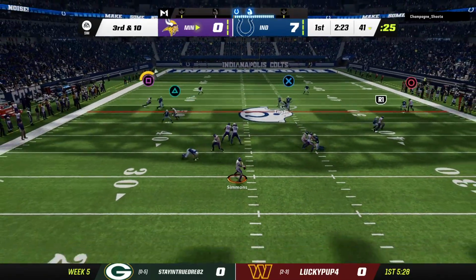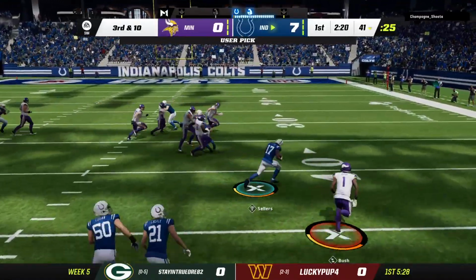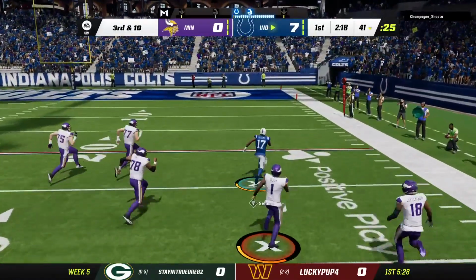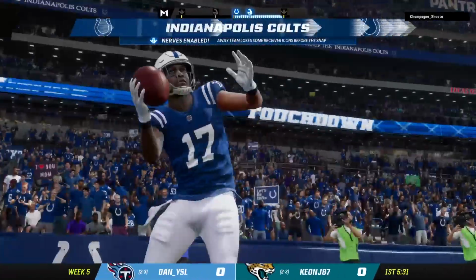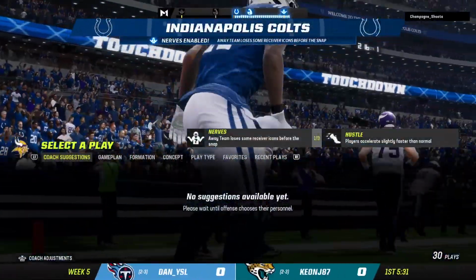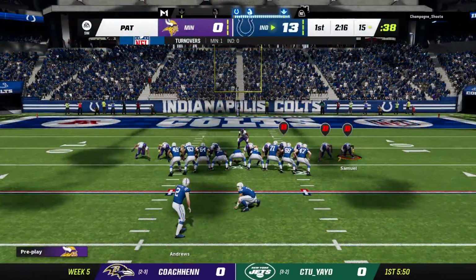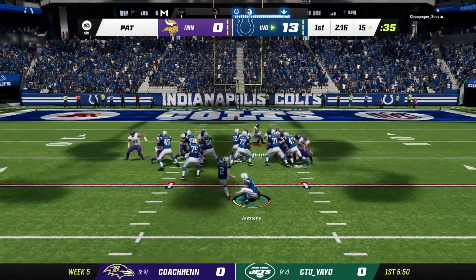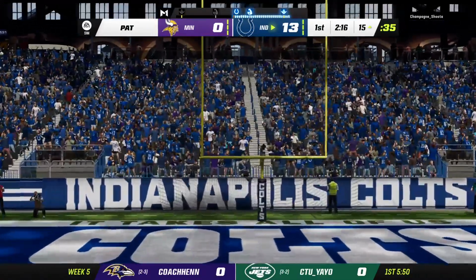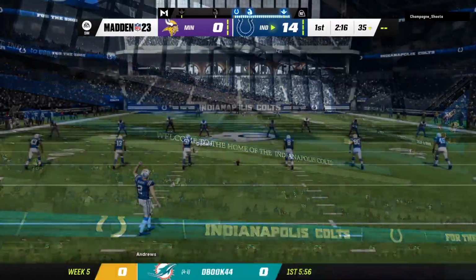Back to throw. Simmons. Well, he tries to force it in, and it's intercepted. There he goes, right side. And he will bring it back. An interception return for a Colts TD. Now the try here for the extra point. And it's good, and they have jumped out here to a quick 14-0 first quarter lead.